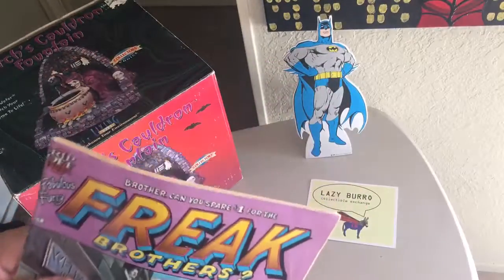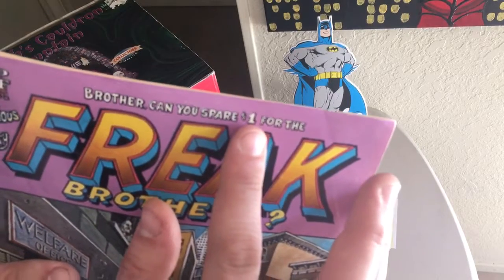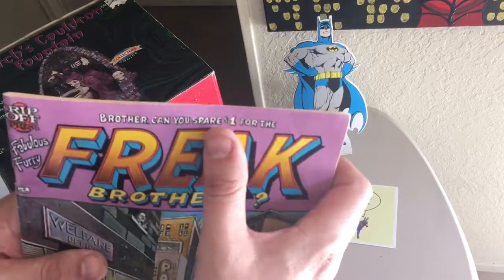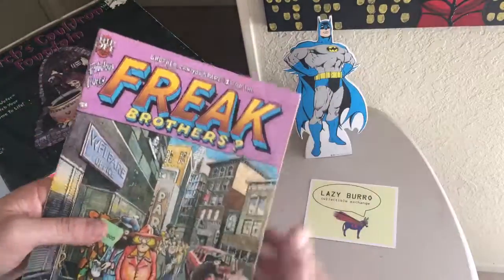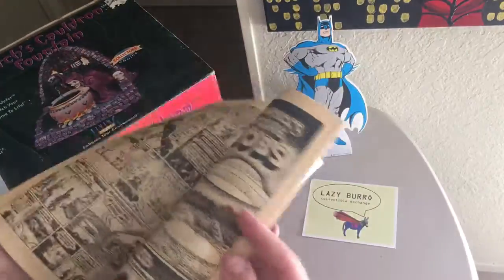And this is the second printing of this. This is issue 4, second printing. You can tell it's a second printing because it has this dollar cover price. The first printing said 75 cents. The second printing had a dollar cover price, and then it went like $1.50, $2. Every subsequent printing had a higher cover price. But these were black and white, self-published comics.